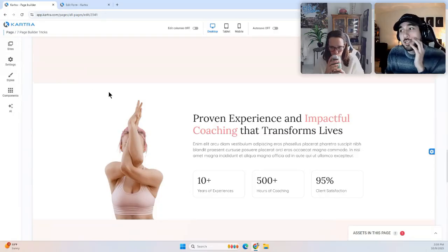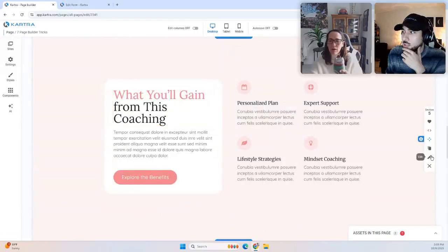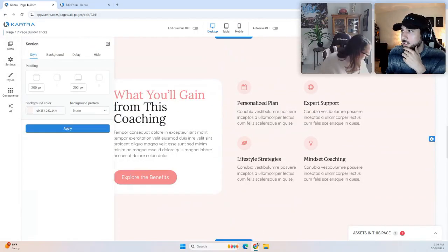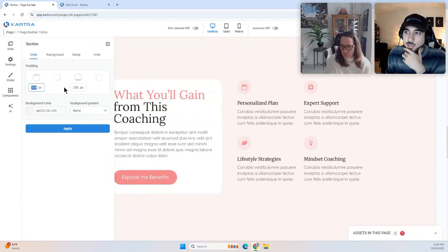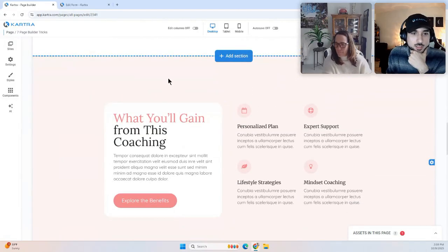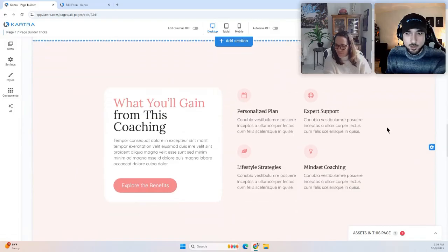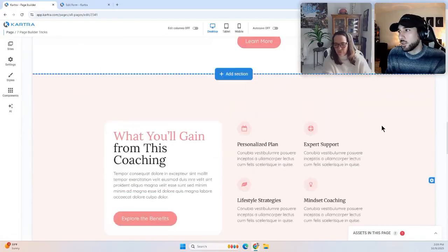So typically when it comes to background images, a little trick to make sure your image is the size you want, like if you have a large image and you want to make sure it's taking up the whole screen, is increasing or decreasing the padding of your page to fit the size of that image. The other thing would be to just play around with it, right? If it's too long, just resize it in whatever image platform you have, re-upload it to Kartra, and then see it from there.